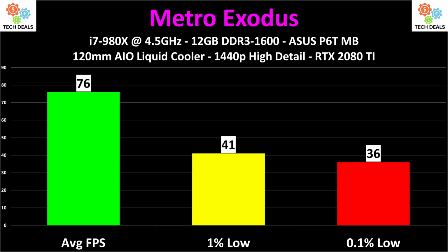Now these numbers are actually an average of 3 runs after a first dry run because of the way it does the benchmark run. So I didn't pick out the middle run, which I usually do out of 3 runs after the first one. This is actually an average of the 3, but it's playable, but 41 in my opinion is a bit low, but that's up to you.